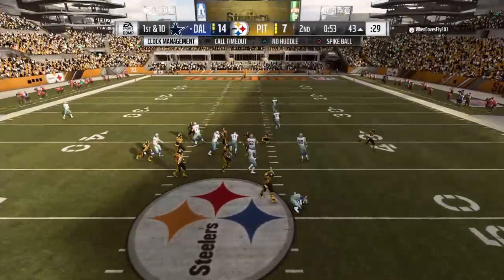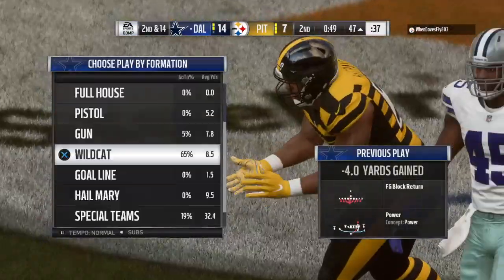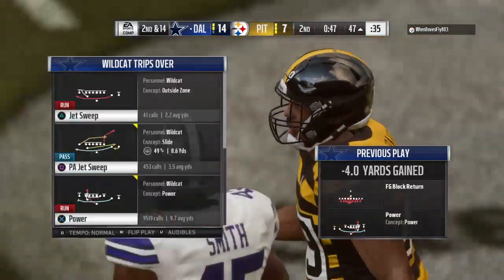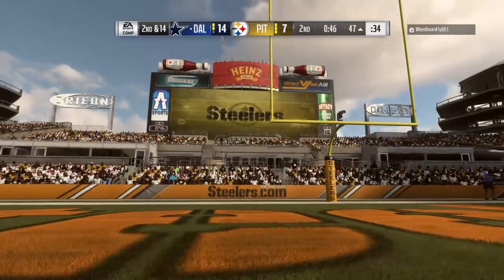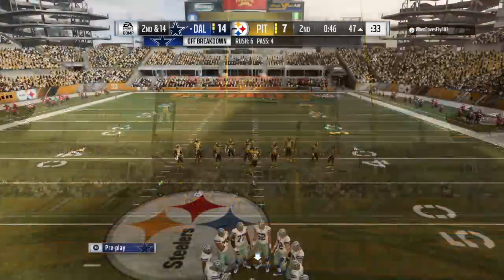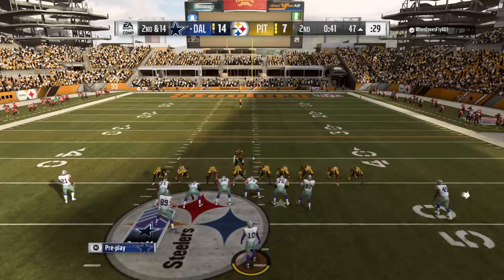A 1st down carry for Smith. And he is met in his tracks behind the line of scrimmage. That's going to go as a loss of 4, and it'll be 2nd down. Well, the first play of the drive lost 4. Now they'll look to move it forward here on 2nd and 14.